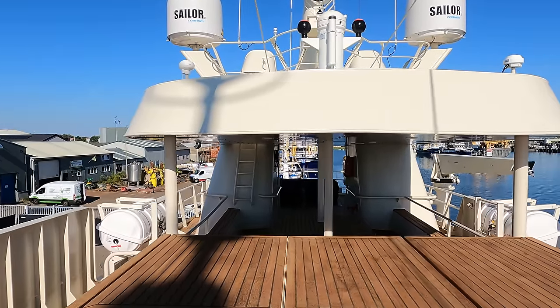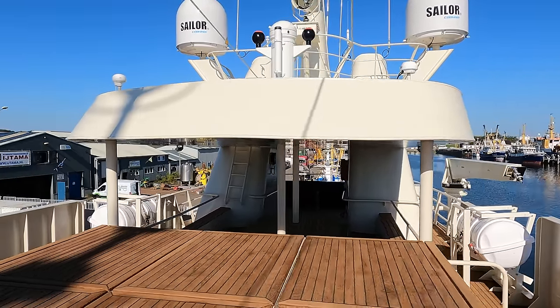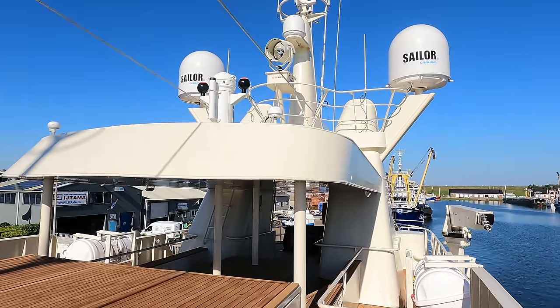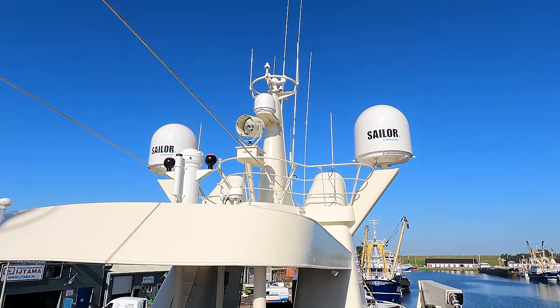Just one look at this radar mast and you can tell that this boat is designed and built for some serious offshore autonomous navigation. But what do you think?